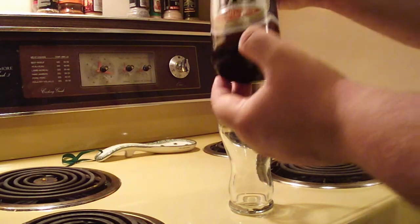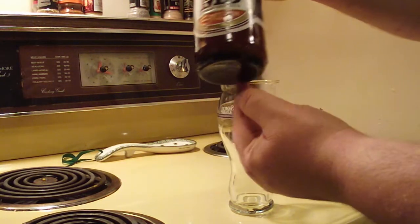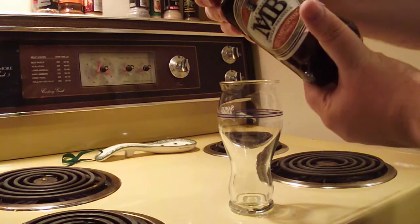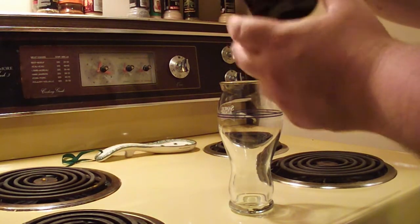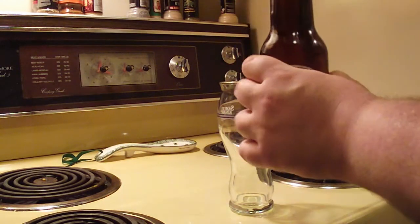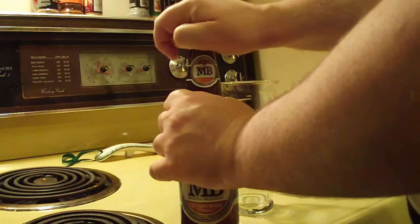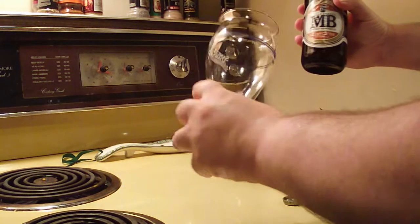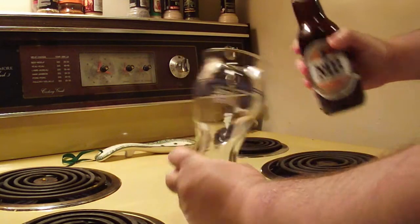So yeah, I can see the cloudiness down at the bottom, but it's basically bottled with yeast in the bottle. It may even be possible to age this beer a little, considering the amount of yeast that it was bottled with. Very much like the Unibrews. So, let's give it a pour and see just how good this is.